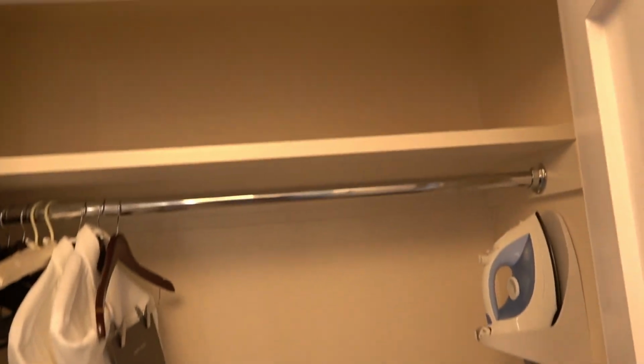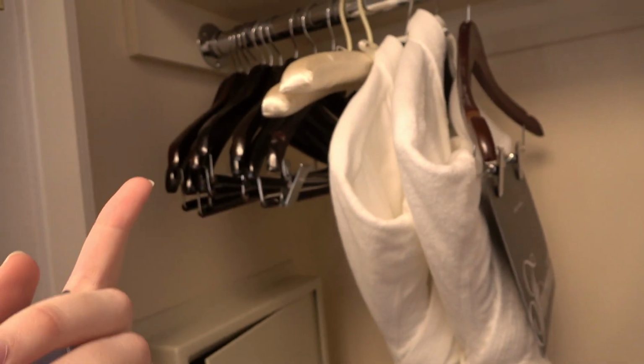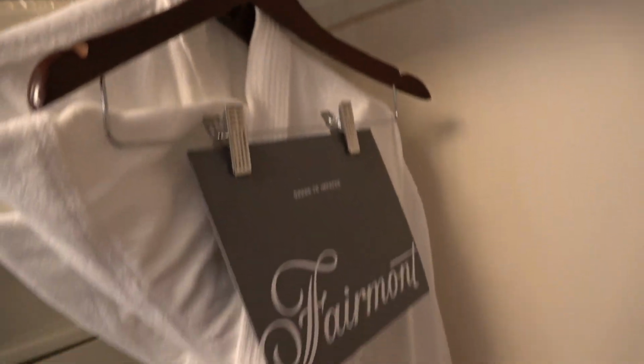But coming in, we have a closet here, a very big one at that. I like how it's lighted too with this hallway light. And yeah, it's pretty big. Robes, hangers, the stealable variety. Guess if you wanted to, you could take them home, but I'm sure they would charge you.